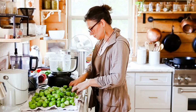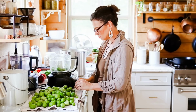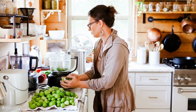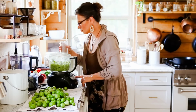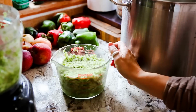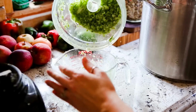Tomatillos. You guys, have you had them? Maybe you have and you decided you didn't like the taste. Tomatillos are not really an acquired taste. I think it's more of a processing thing. And if you don't process these the right way, they're not that great, because I've had them before and I didn't like them, and then I've had them processed other ways and they were delicious.